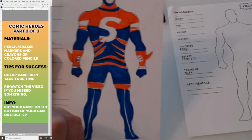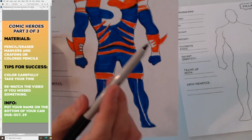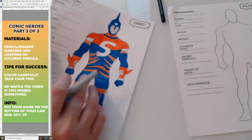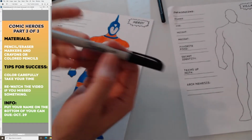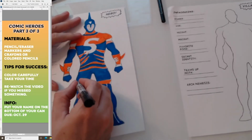So let's compare. See how much nicer and clean that looks, and this one just kind of looks rough. It looks like a rough drawing. So this looks neater because I'm using a pen. Like I said, any kind of thin black pen will work. Ultra fine point Sharpie, it's ultra fine point. This works best. So if you have one around the house, use that. This is the best one.